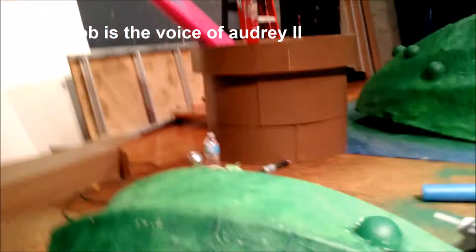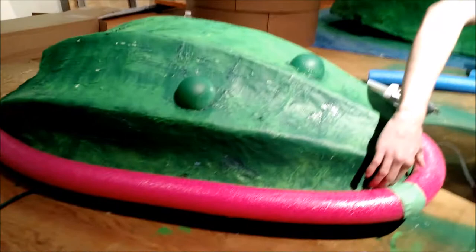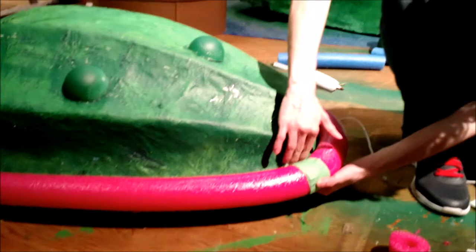Okay, Jacob, explain to my viewers how we have attached these pool noodles to the plant. Found green duct, not duct tape. Green masking tape. Yeah, but after some hot glue fiascos. Burning my knee. Even I could not master it, and I'm the hot glue whisperer.